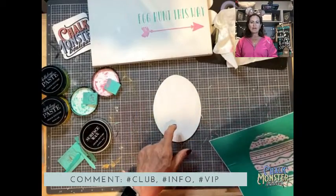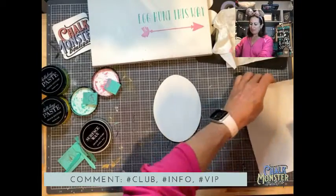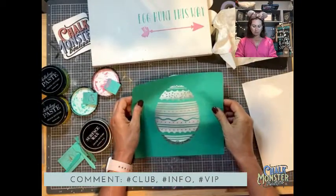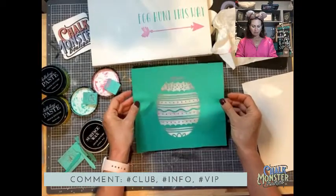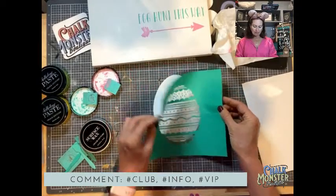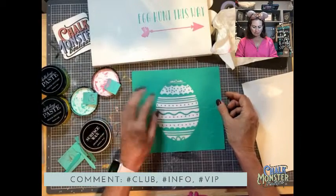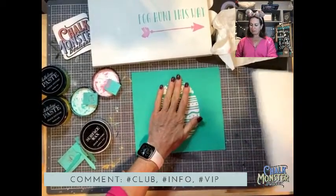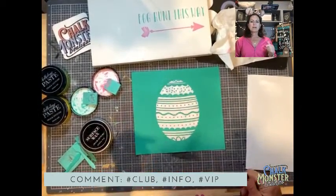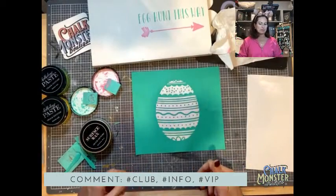Mm-hmm. Okay, so you guys, I sell these cutouts for $4 if you want to buy the cutout separately. And I can chalk it for you or not. It's up to you. This egg cutout comes with a transfer called the Welcome Signpost Add-ons.